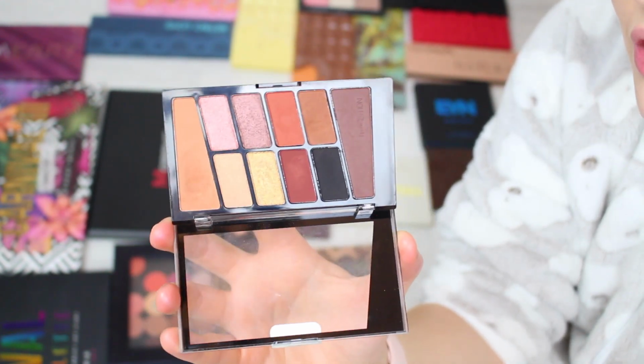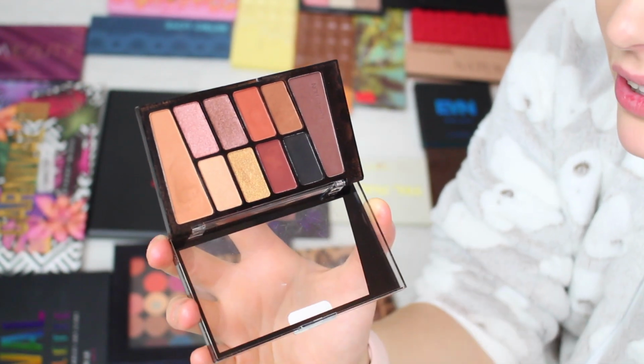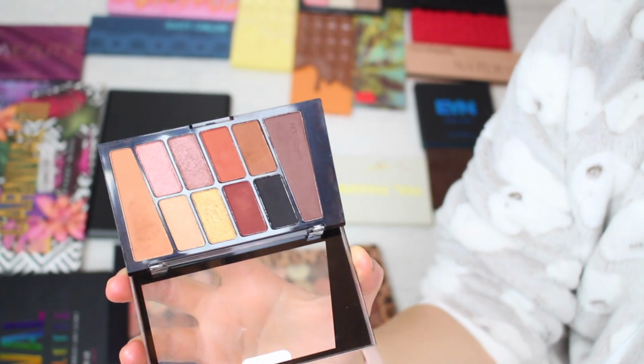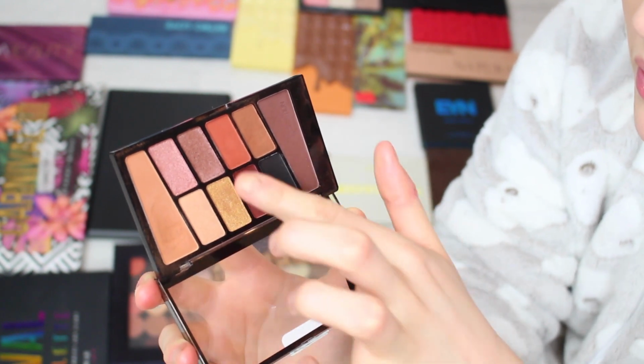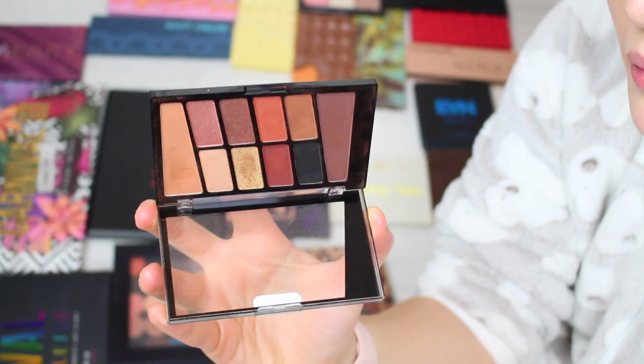This for me is something that I'll wear on a daily basis. I don't really feel like I wear gold anymore, or the pinks, I just don't wear those. But the shades here, the deeper ones, are so beautiful, and this is so inexpensive.